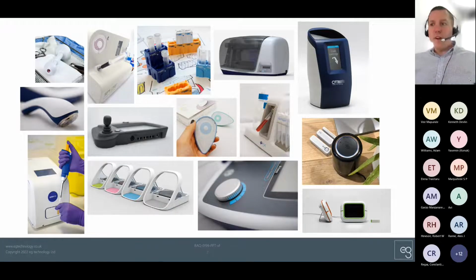So the obligatory slide on various products that we've developed for other people, many of which are medical, but some of which are also consumer oriented as well, including things like an RFID cat feeder and the Hive Home Hub.